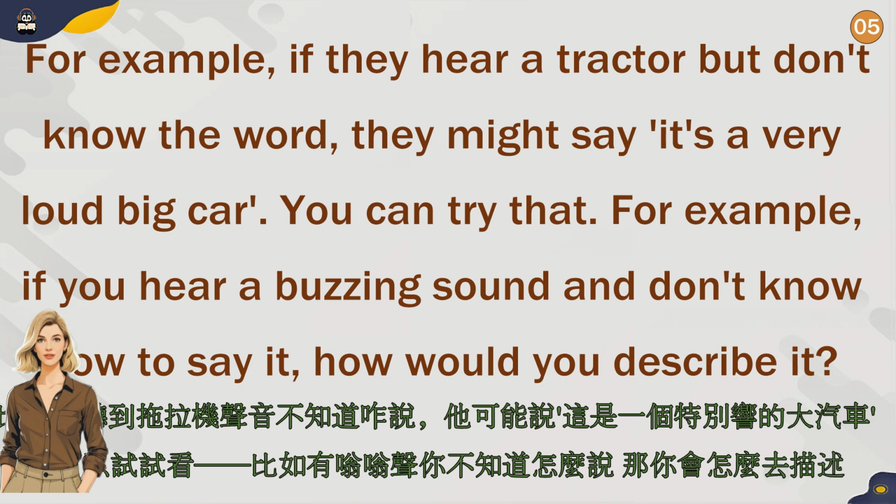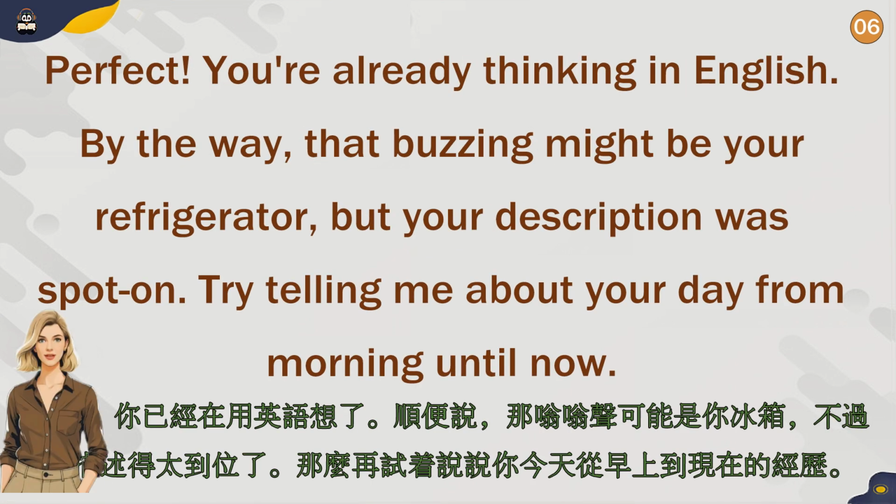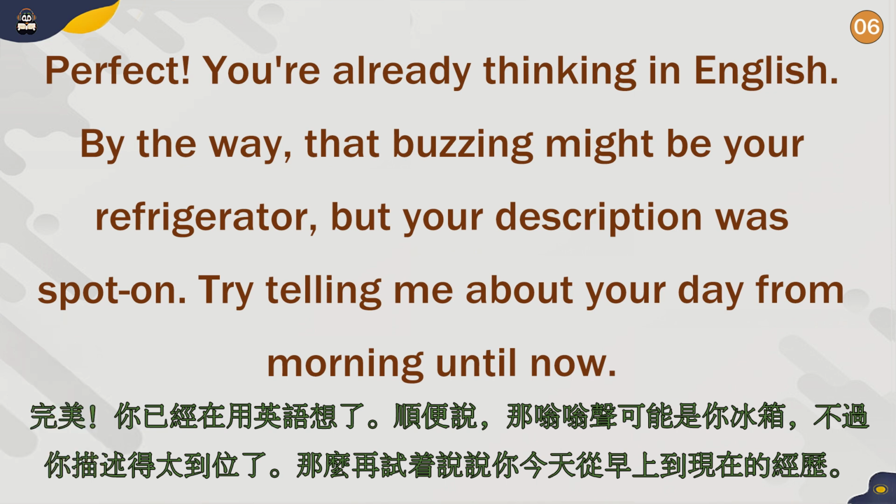For example, if you hear a buzzing sound and don't know how to say it, how would you describe it? It's like a machine running quietly in the background. Perfect. You're already thinking in English. By the way, that buzzing might be your refrigerator, but your description was spot on. Try telling me about your day from morning until now.